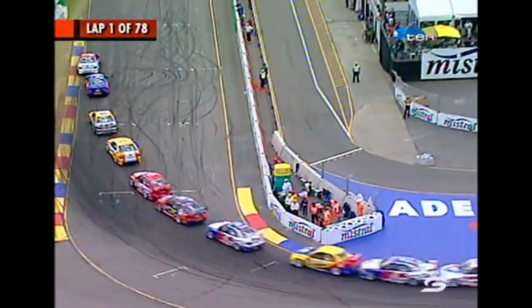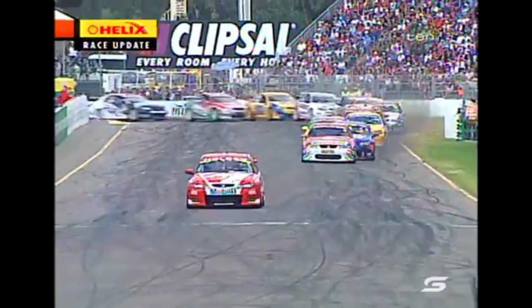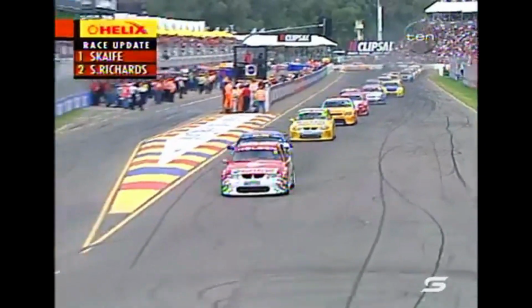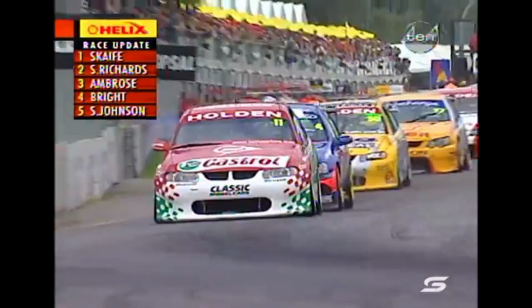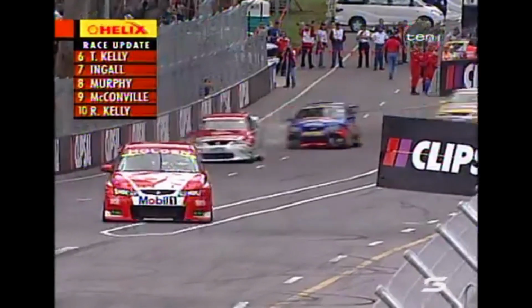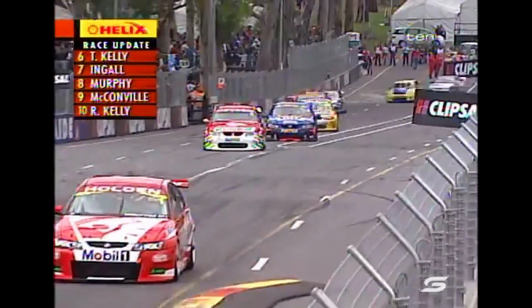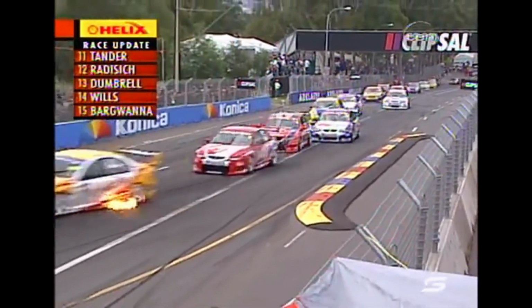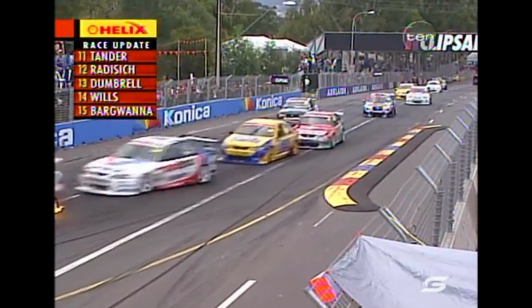Stephen Johnson too. So change for position before they cross the start-finish line at the end of one, and a big margin to Scaife, whose standing lap time is a 1:31.9. You can see on your Shell Helix race update, Scaife, Stephen Richards, Marcus Ambrose, Jason Bright, Stephen Johnson are your top 5. Then it was Todd Kelly, Russell Ingall, Greg Murphy, Cameron McConville and Rick Kelly make up our top 10. Up they go Wakefield Street again.